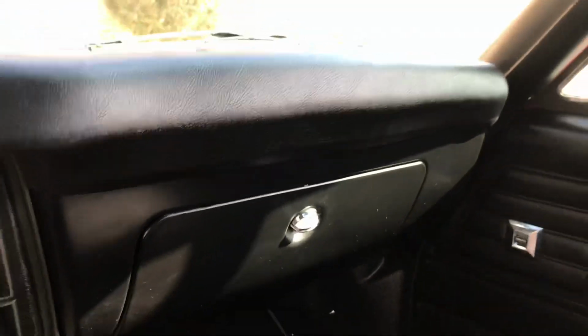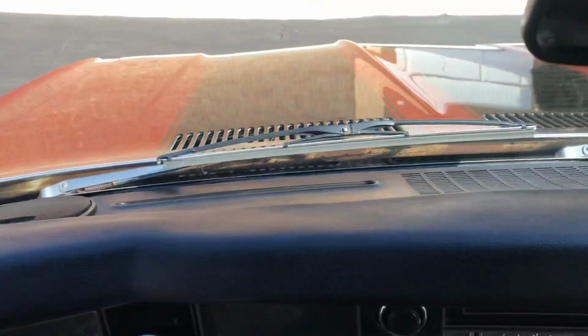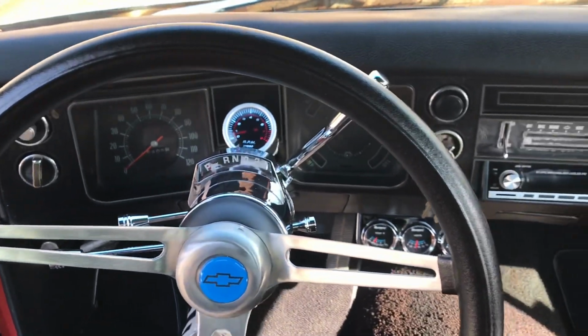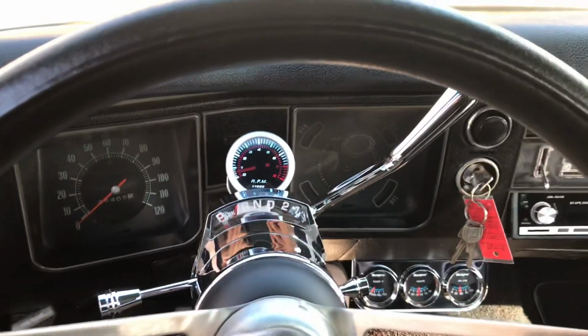See, the heat works. It's got an aftermarket radio in there, which also works. You can see the speakers mounted there in the dash. Dash pad's very nice, no cracks, discoloring, warping, nothing like that. Aftermarket tach mounted there in the center. Aftermarket gauges underneath.